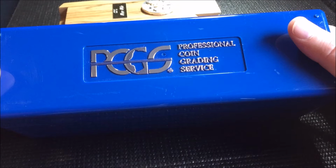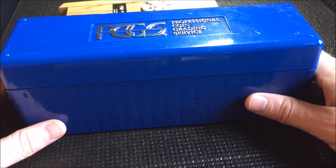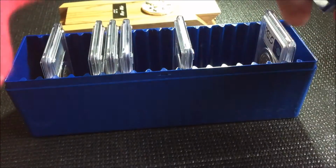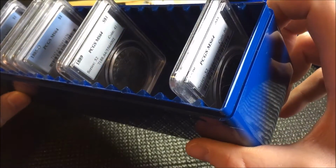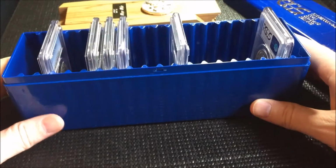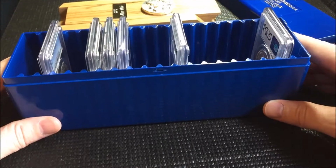Now, I don't purchase too many graded items, coins or otherwise. But I do like to pick up graded Morgans. I started this project quite some time ago, and let me share it with you. Basically, I wanted to fill one of these boxes with 64 Morgans. Instead of, say, my tube of 20, I'm trying to fill this box of 20.